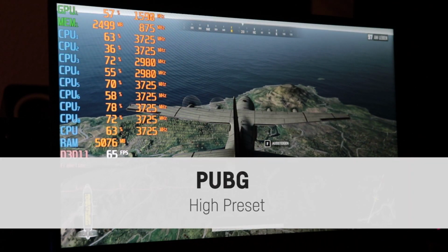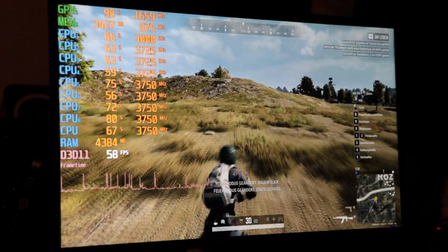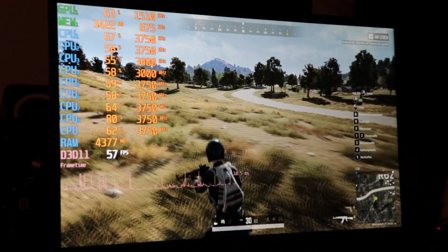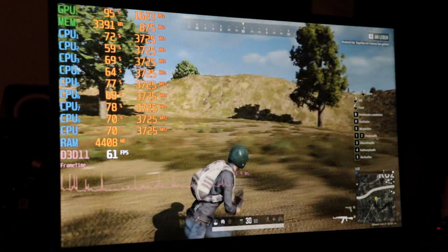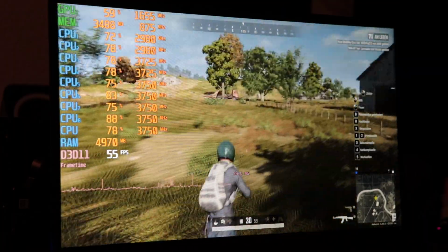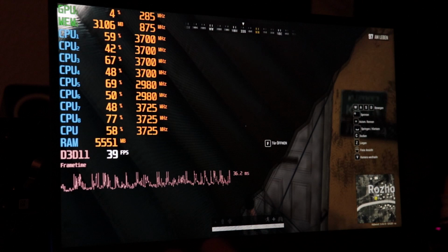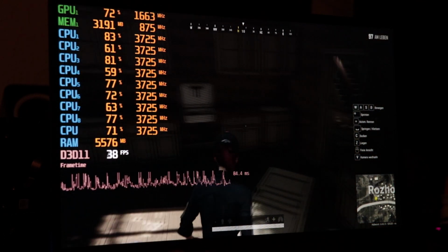PUBG basically ran okay in some parts of the game with high settings and around 60 FPS, but running seemed to cause heavy frame drops and small freezes. I would not call this playable. And as you can see, the frame times were really bad, going up and down all the time, causing some severe stuttering.